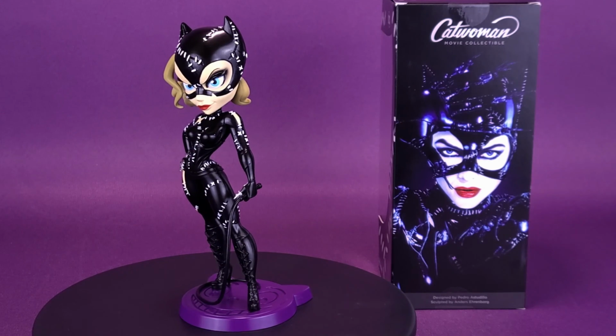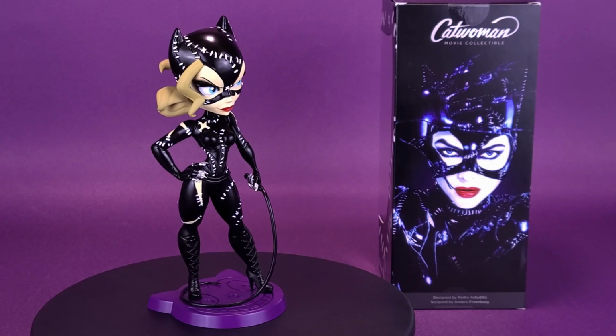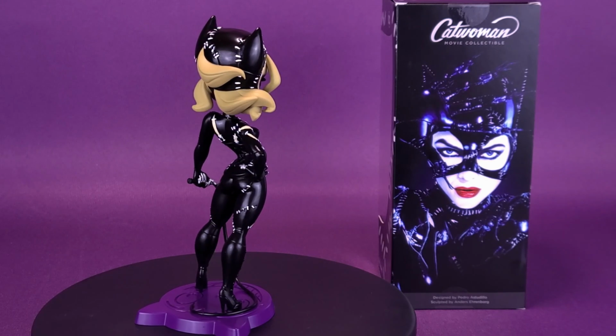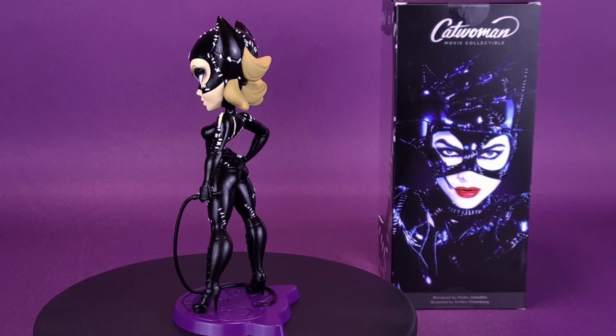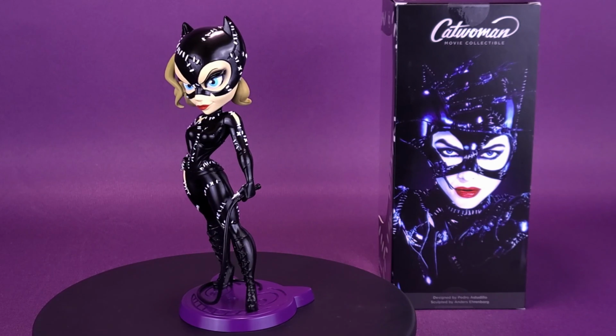Now, of course, they could have gone the route of giving us a black stand, but there's already so much black going on in her costume anyways. I like the fact that they went the route of going purple, which, as you can probably see right now in these reviews, I'm a big fan of purple, so that works well for me. Thinking outside also the cowl, so to speak, they also decided to sculpt the head with hair sticking out from the seams. I like that.